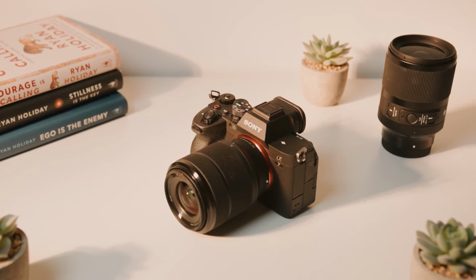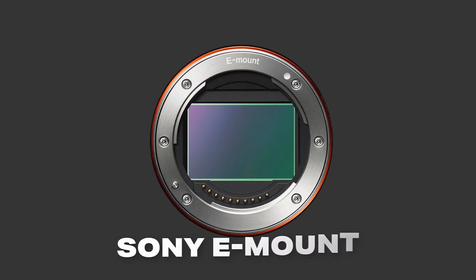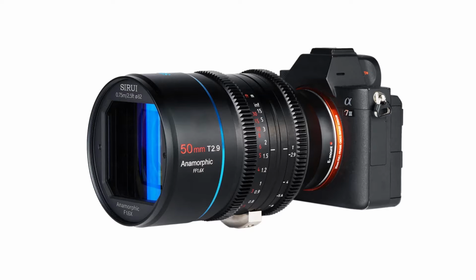I have to say though, my favorite thing about the A7 IV and really every Sony camera is the lens mount. The lens mount is so flexible. You can use third-party lenses from Sigma and Tamron. Sony makes every kind of lens you could want. They're making like a new lens every 2 weeks. You can use anamorphic lenses. Shure makes really good ones.